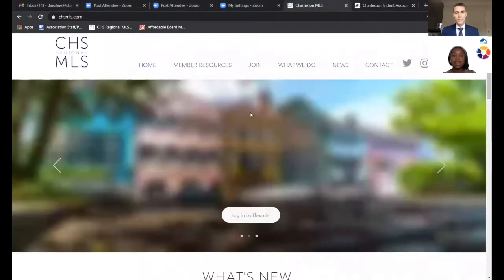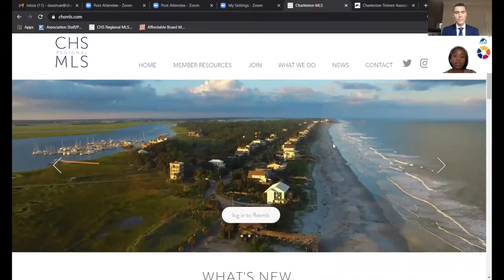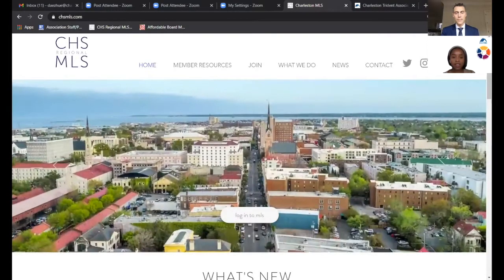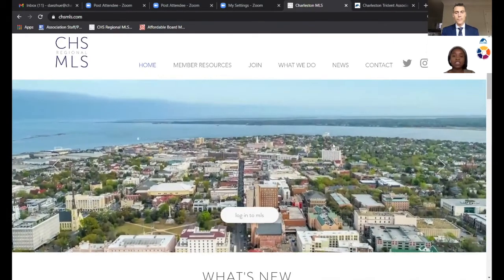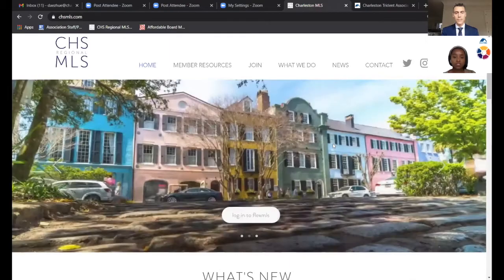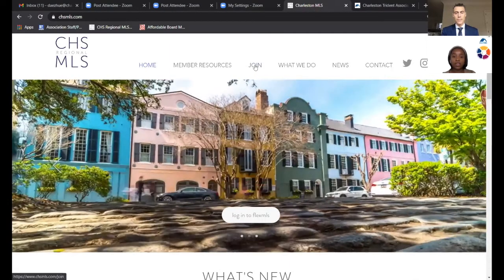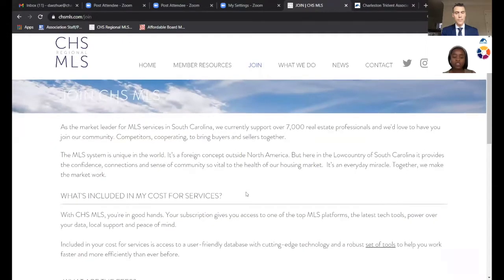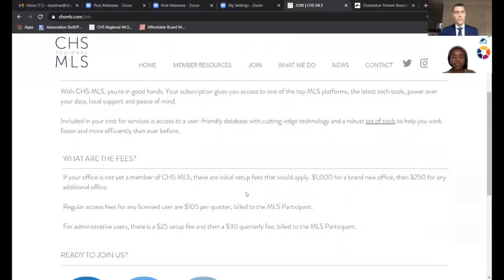CHSMLS. And if you can see this interface here, this is strictly for our residential MLS. We have South Carolina MLS, and that is for commercial. And then we have CHSMLS, and that is for residential. So as a new agent, that agent would go to join here. And here is where we talk a little bit about the association, what the cost would include. And if you scroll further down, we'll explain the fees.